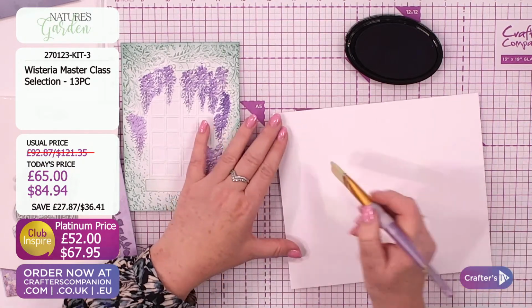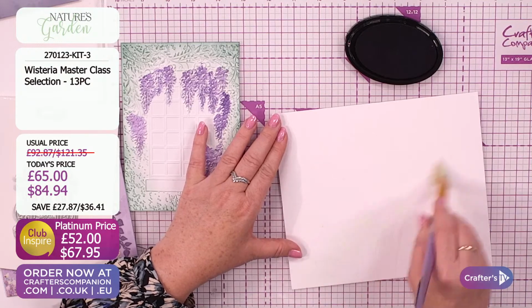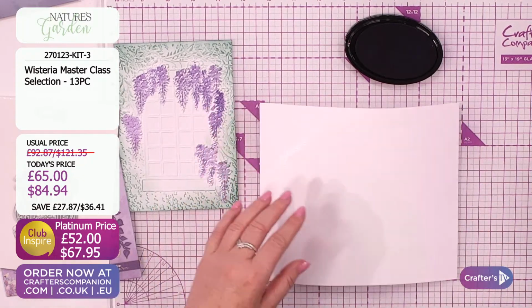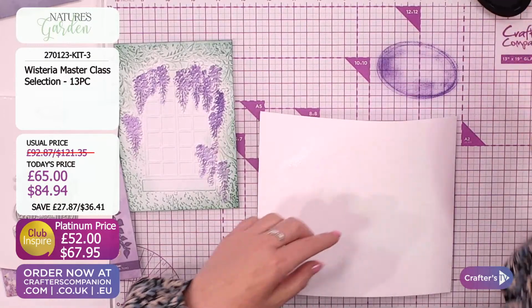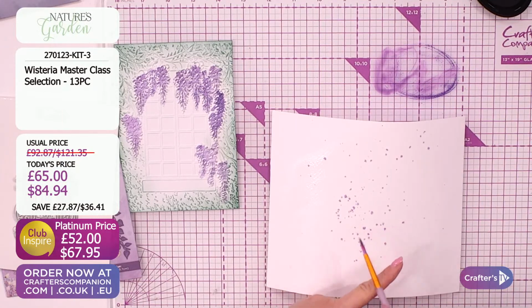Now what I am going to do is add some water to my watercolour cardstock. I want to add a fair bit. I don't want to saturate it, but I want enough water because I want to go in with my ink pad, put that down onto here, then pick that up, and just do some splats over the top.